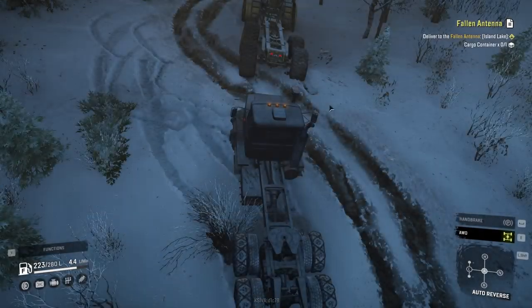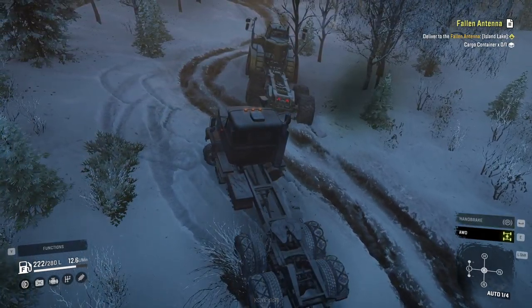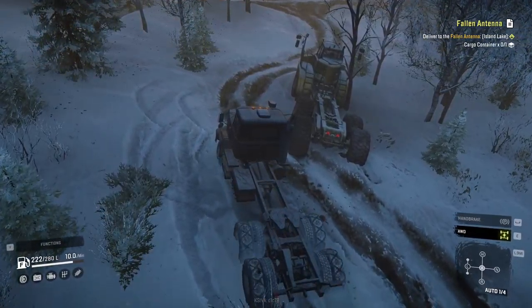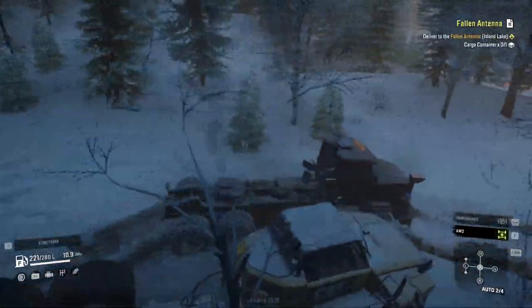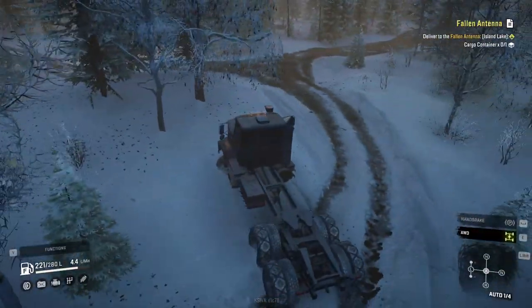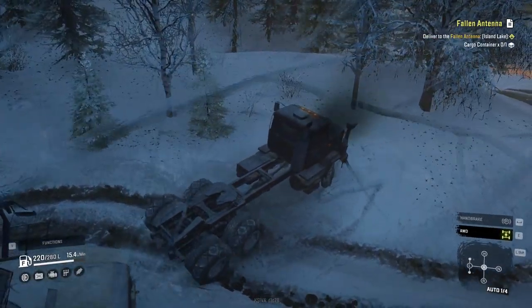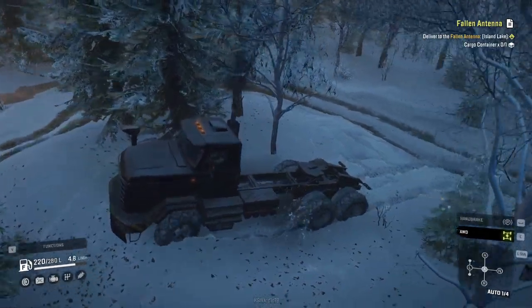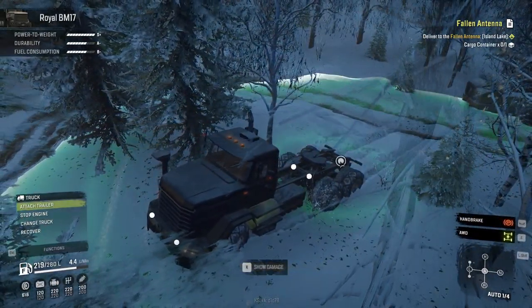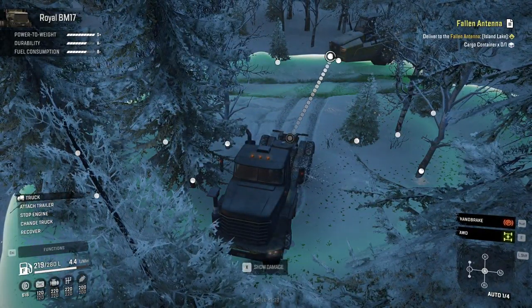Thankfully, the heavy winch was a good investment. Okay, let's break that down. Oops, sorry, guys. And let's see if we can stall this ever so slightly better than we did the first time. We'll try and do a straight pull up this, just to get that back on the road.